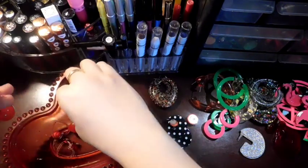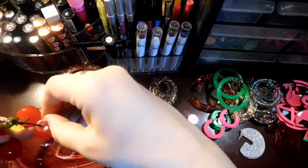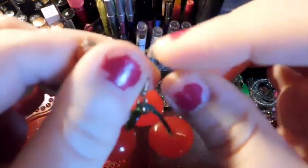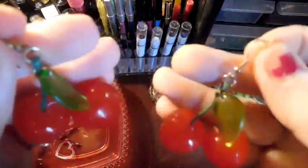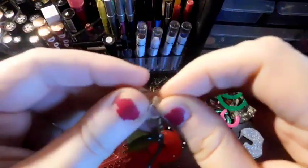I don't remember now where I got these. They got stuff all over them. Okay. These are my cherries here. They're acrylic. These are pretty heavy too, so I have to use these little hooks in order to keep them in my ear because they are quite heavy. But they are just so fun to wear, especially if I'm wearing my retro stuff.